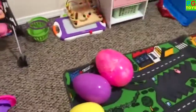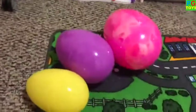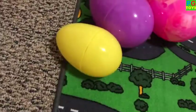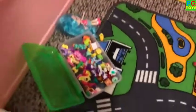Everybody. Today we're having a surprise egg hunt. I got three eggs, a giant pink one, a medium-sized purple one, and a smaller yellow one. I'm going to hide them around this playroom. It's a little messy right now because they were playing with some Shopkins. I got all types of Shopkins toys, and My Little Pony.